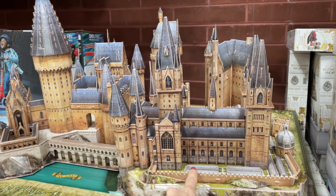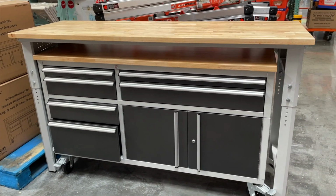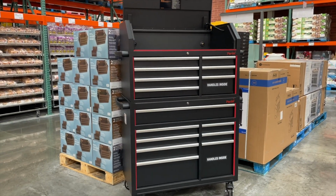$25. This would take me years to put together. Decades, probably. This is a nice workbench set for $600. Or you can spend your hard-earned dollar bills on this monstrosity of a tool bench for $800.